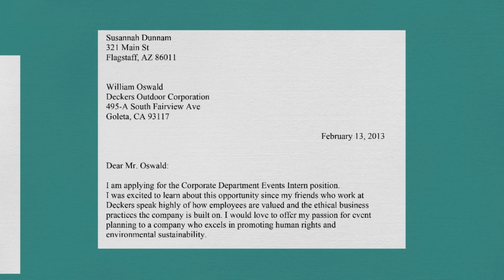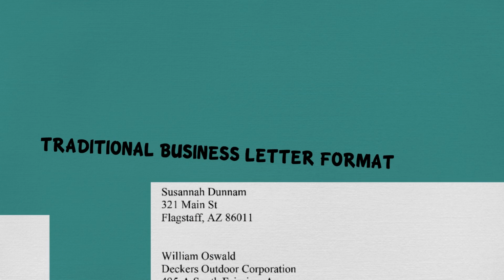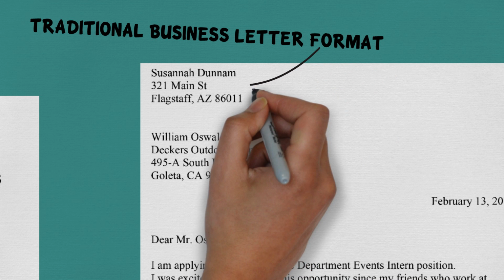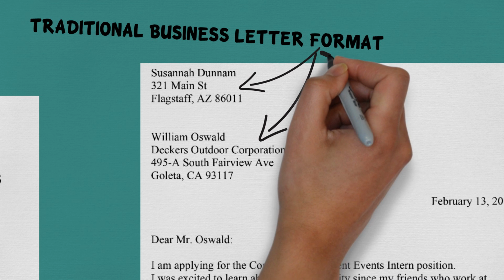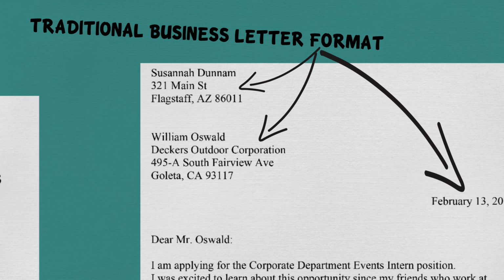The other is to go with the traditional business letter format. In this format, you would put your name and contact info in the top left, the employer's name and contact info just below that, the date on the next line, right justified, and the greeting on the next line, left justified.